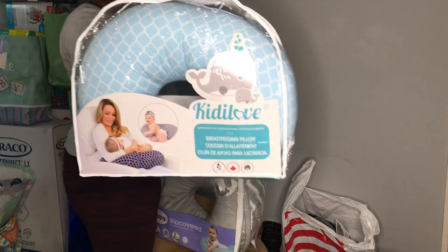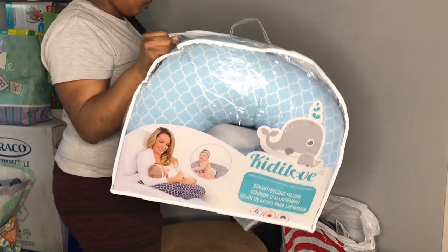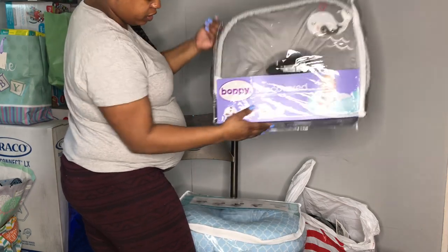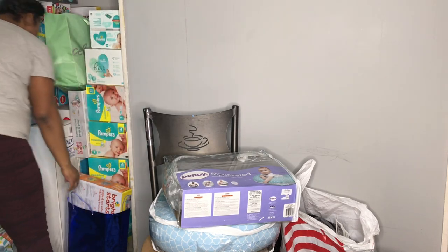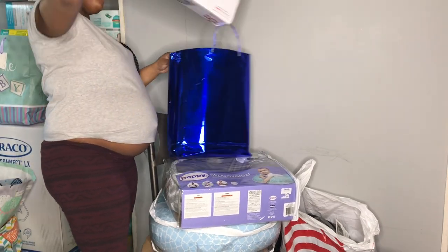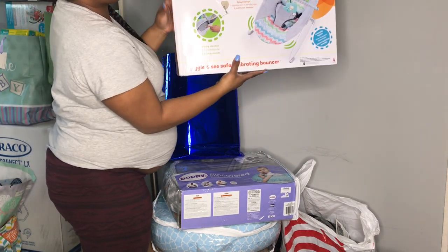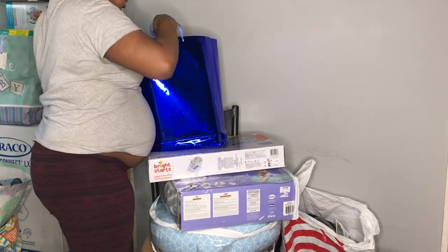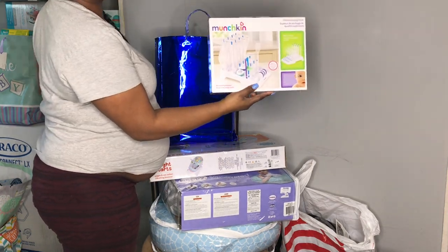Then he has two boppies, so I think I'm gonna keep one for home and one to go to my mom's house. So, they're definitely going to be needed. Then, we got this little bouncer, which is so cute. We definitely can use one of this. And then we got a bottle drain rack.